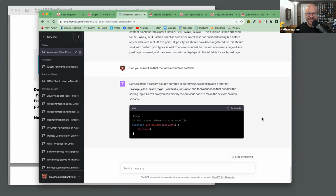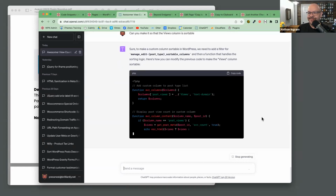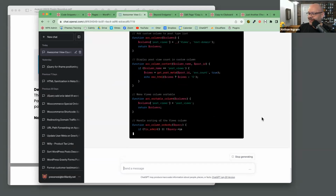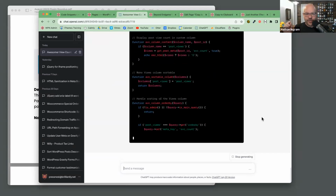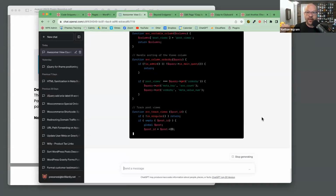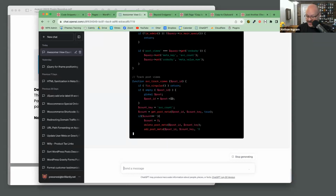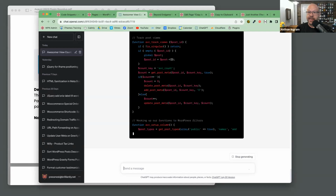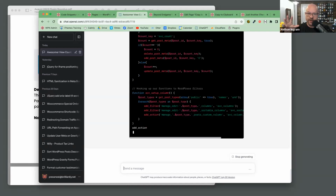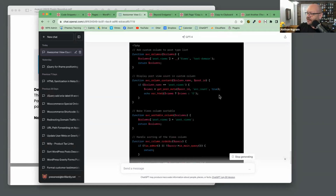Sure. I love it when ChatGPT says, sure, no problem. Here it comes. Now, again, I will tell you, if you're using the free version of ChatGPT, which is on the 3.5 version of OpenAI, it is not as good. The plugin and PHP coding abilities of ChatGPT 4 is far better than 3.5. Okay, so there's our snippet.